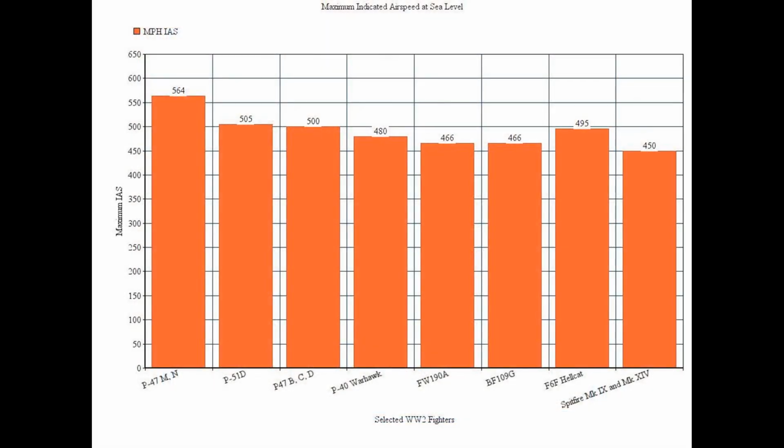Let's take a look at this chart. These numbers are the maximum indicated airspeeds at sea level, taken right out of the various flight manuals. They don't tell the whole story, but they're a good indication of dive performance at lower altitudes, generally below 10,000 feet. The problem with this chart is that different airplanes have different errors in their airspeed indicators.